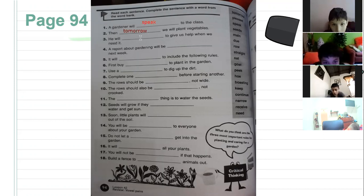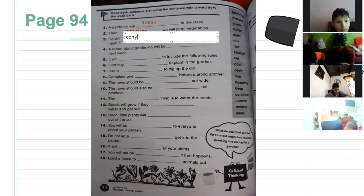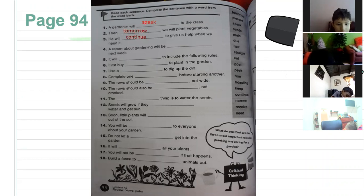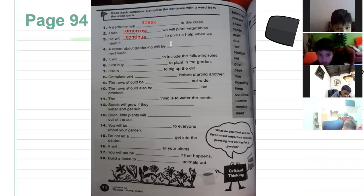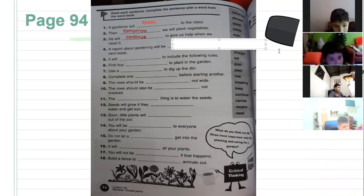Three, he will, future. I need a verb here. Continue to give us help when we need it. A report about gardening will be posted next week. When you have to do something for a specific day, it's a word of three letters.